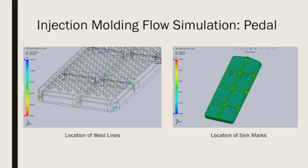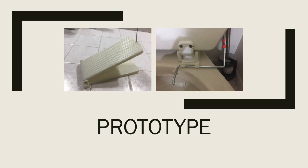After ensuring that everything was good with the simulation, I 3D printed a prototype and was able to mount it to a toilet seat and use it. And it works the way it is now. As you can see from this video, when you press it down, the toilet seat opens, and it's been designed so that the toilet seat opens not completely, but just to the section right before it opens all the way. That way, when you take your foot off the pedal, it will close, and you won't have to reach out and touch it with your hand.